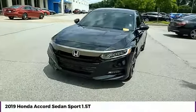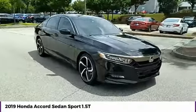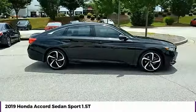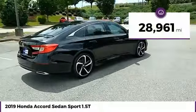Come test drive the 2019 Accord. Ingeniously simple, yet overflowing with luxury and technological creativity. All that and more in the Accord. This vehicle has less than 30,000 miles.